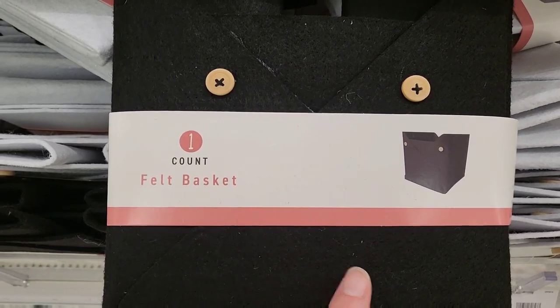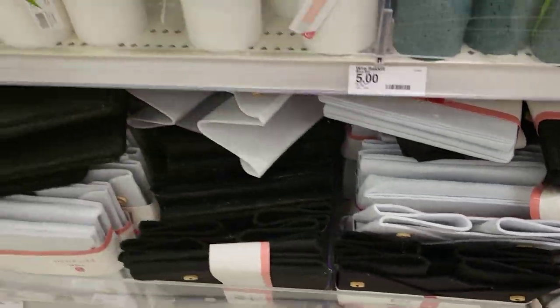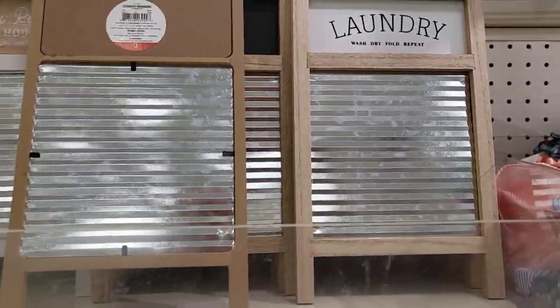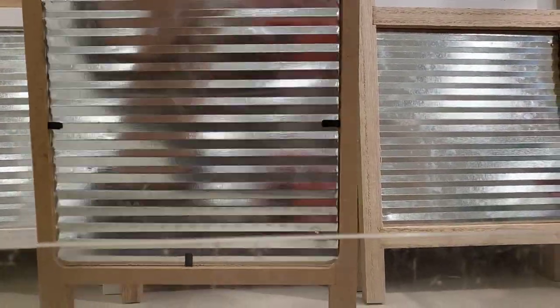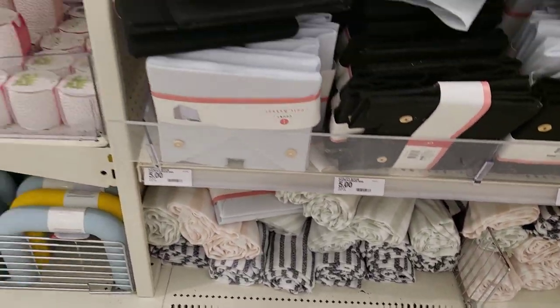Okay. And then let's see what this is. A velvet basket. And these are $5. And you just got blue and black for the colors. And then here's some more of their little fake plants for $5. And then you have a little decorated washboard for $3. So here's what this looks like. Pretty cute. And then some more of the towels here.